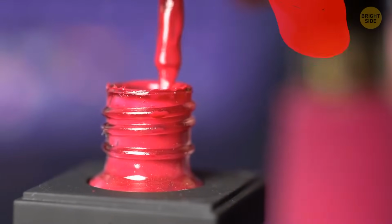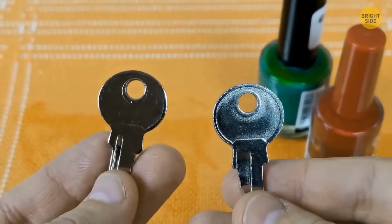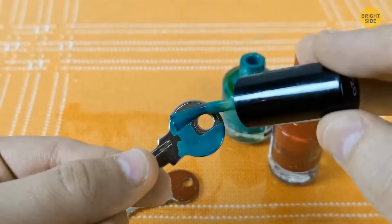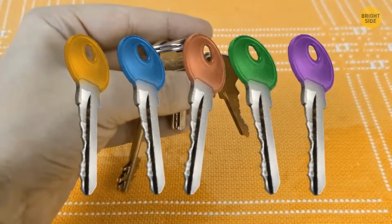All you need is some nail polish. Well, a couple of different colors. Designate a specific color for each key and get painting. Then just let the paint dry off for a bit. When it's done drying, you have a new color-coded set of keys to your name. Convenient, isn't it? That's it for today.